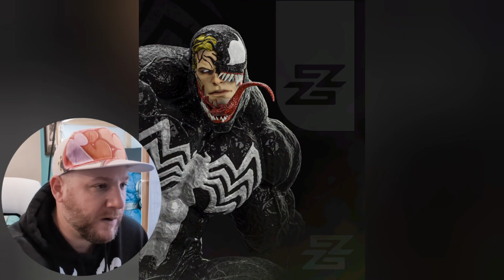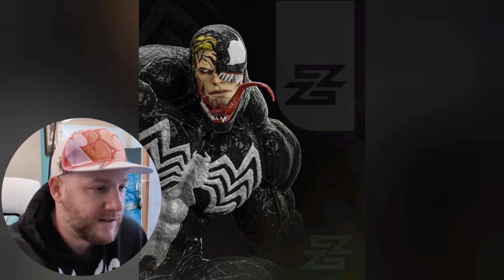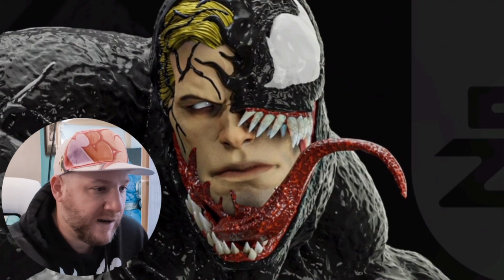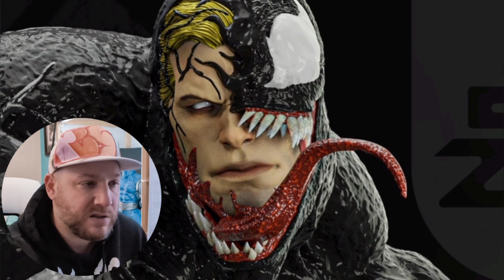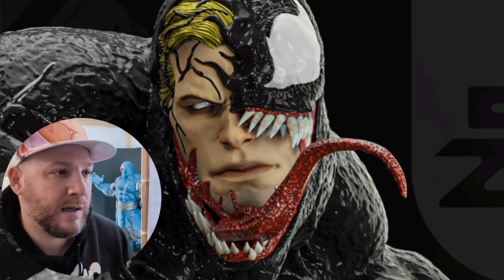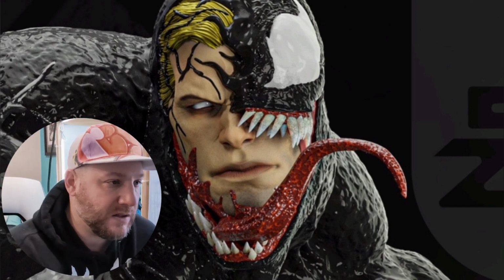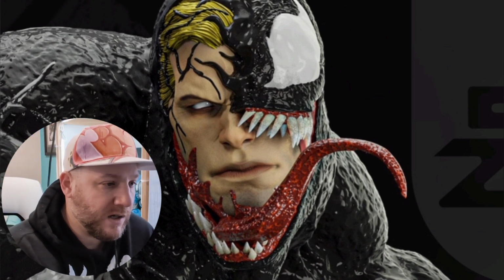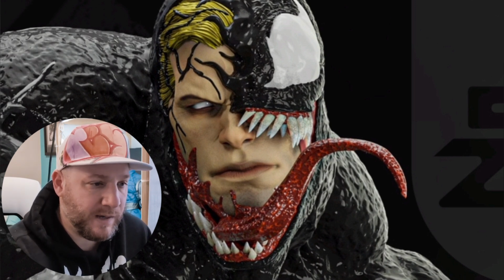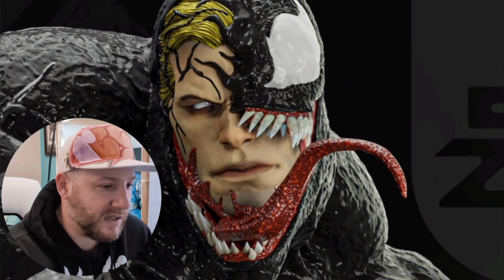But yeah, here's a better up-close look at the colored portrait of the transformation face. Looks really good. I think the issue with the colored renders is it looks very high glossed, so it's kind of hard to see everything. But we're going to look at the grayscale renders so we can get a better look at the details in the sculpt. But yeah, the transformation portrait looks good. I prefer, I think, the Venom head. Let's get over to the grayscale renders.